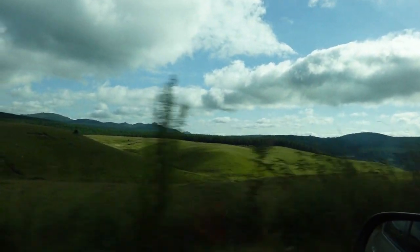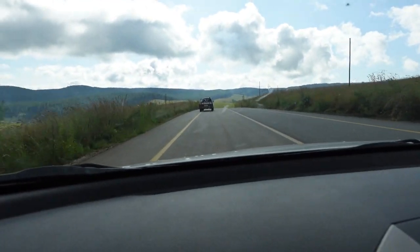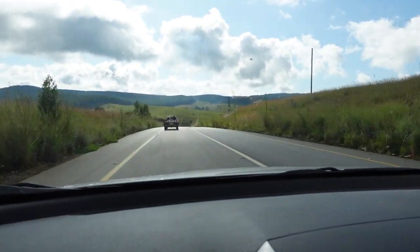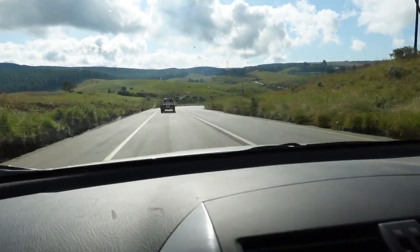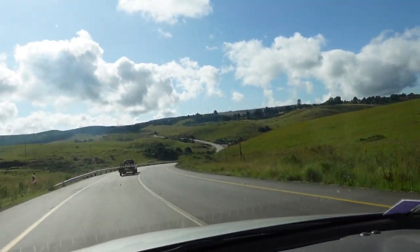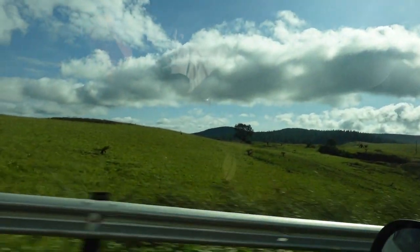And now we are back on the first class route. And then the truck in front of us wants to give us way to go. So he was driving now. Overtaking this. Yeah, because we cannot overtake. Oh, just look. And the sun is up.